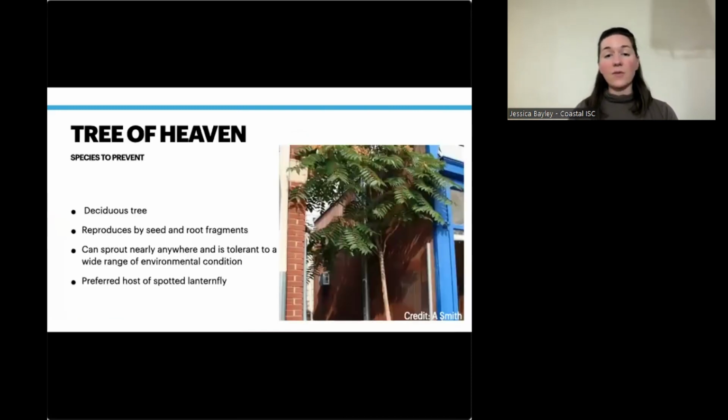Tree of Heaven is another one to be on the lookout for. There are reports of it on Vancouver Island. The species again has root systems that are damaging to infrastructure. It's a deciduous tree and grows in a whole range of environments. You can see here, the one in the picture is basically growing out of the sidewalk.